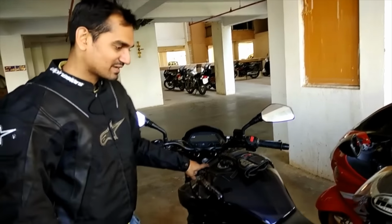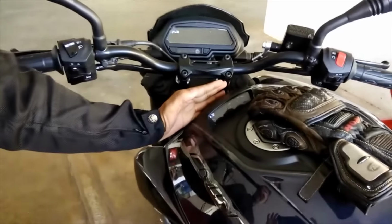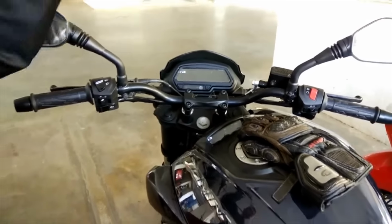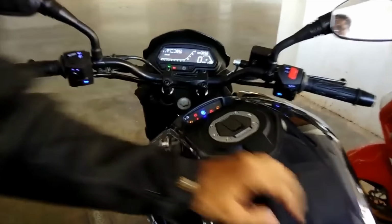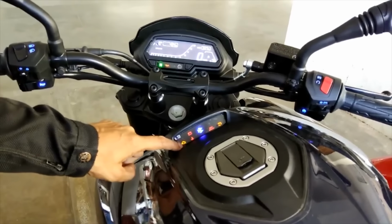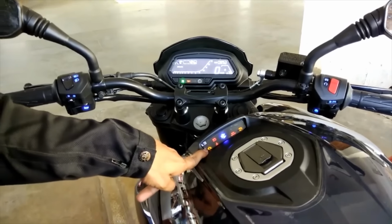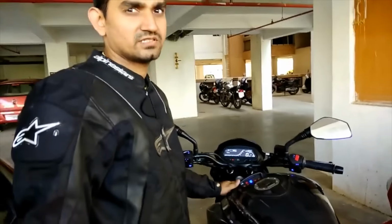And this display, slightly elevated, or the angle could be different, so that you can just look down, and when you just look down, you can see it much more easily. Right now, when you're sitting with the helmets and jackets, it's quite difficult. You have to bend your head down. Typically, you would not want to do that when you're riding. You should just be able to glance and see this.